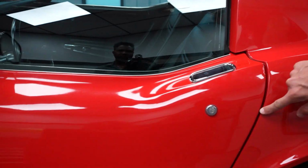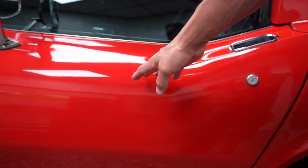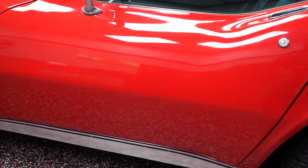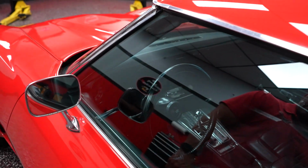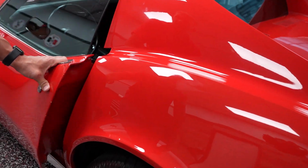So the only thing really going on the driver's side here is, there's a couple little chips there on the door, but no real issues paint in terms of either clear coat fade, blistering, cracking, bubbling at the bottom of the doors. None of that going on the driver's side door of this Corvette. Glass clarity on the driver's side door glass is real nice on the car. So is the chrome door handle.